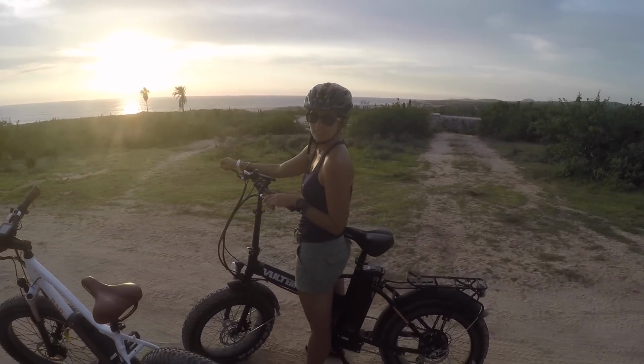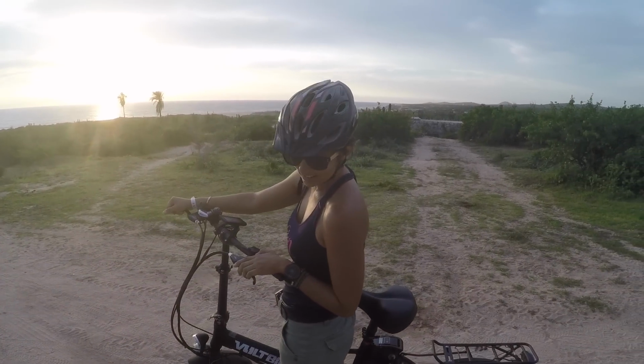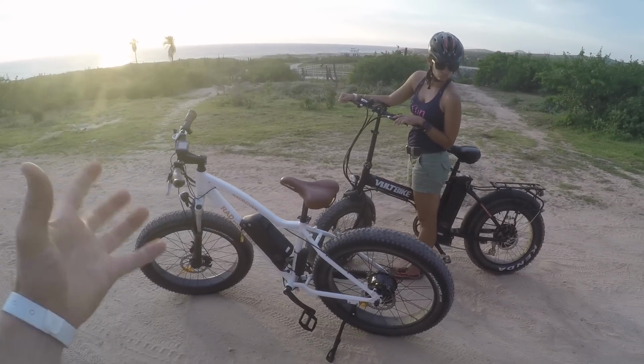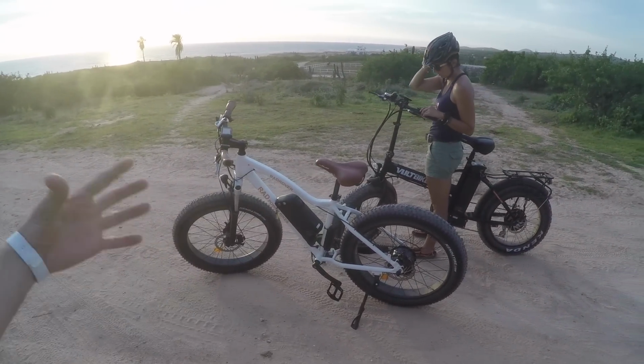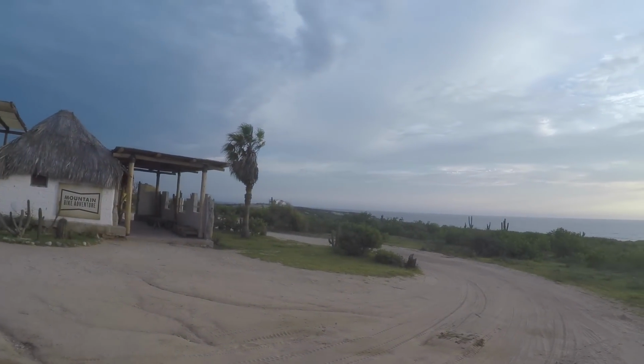Hola. My girlfriend is on a Volt Bike Mariner. This is your favorite bike out of the bunch, right? Yeah, it's low step, fun to ride. And I am on the Rad Rover, just classic high step. We're gonna go through the hills and maybe check out some beautiful lookouts.